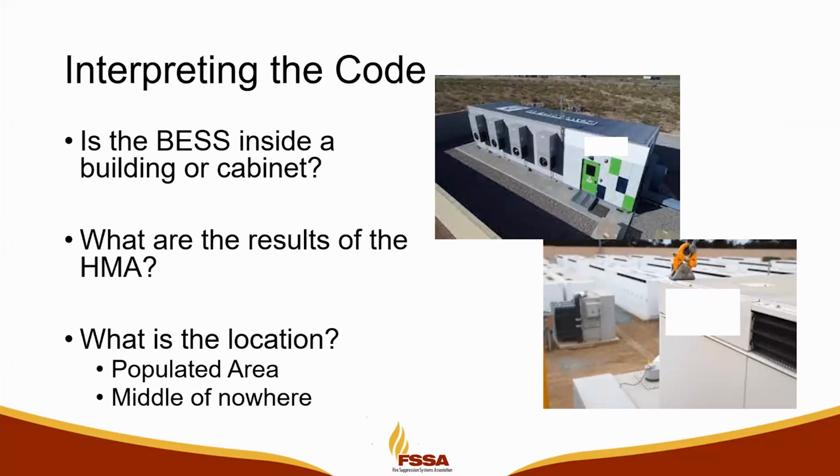You guys should be looking at the results of the HMA. You should be having conversations with your engineering firm, whoever you hired to do the HMA, and have a discussion and be prepared to present it to me. Because the questions that you come up with are the same questions that I have. How are we going to deal with these consequences of failure? What is your system going to do?